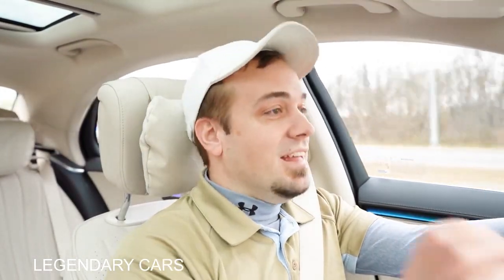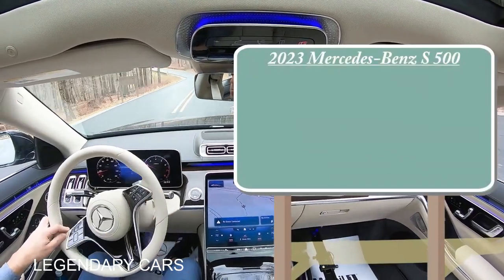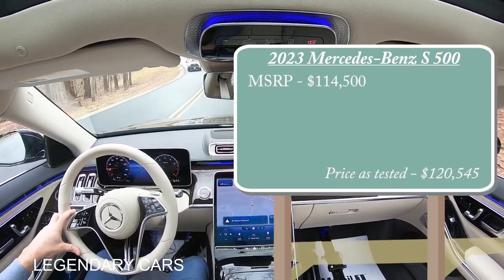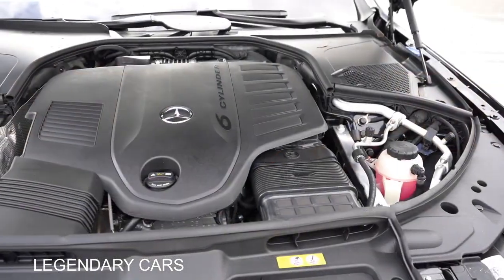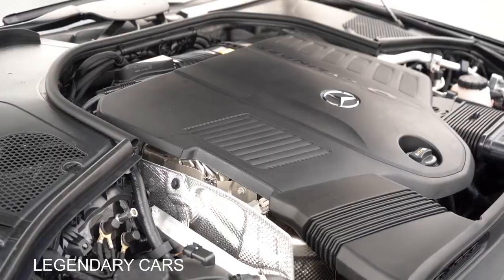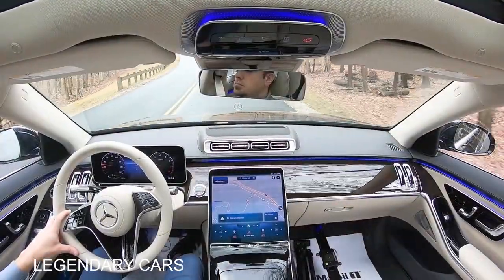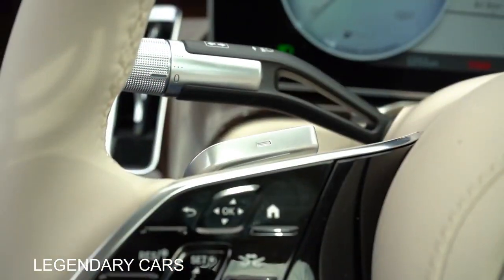And as always, let's start with pricing. MSRP for the Mercedes-Benz S500 will start at $114,500. I'll put the price as tested on the screen there, but powering the beast is a 3-liter turbocharged inline 6-cylinder with a mild hybrid system, cranking out 429 horsepower at 6,100 RPM and 384 pound-feet of torque, coming in at 1,800 RPM. Power is going to be sent to all 4 wheels through the Mercedes-Benz 4MATIC all-wheel drive system, and to the ground through a 9-speed automatic with paddle shifters, which we'll give a shot a little bit later in the video here.